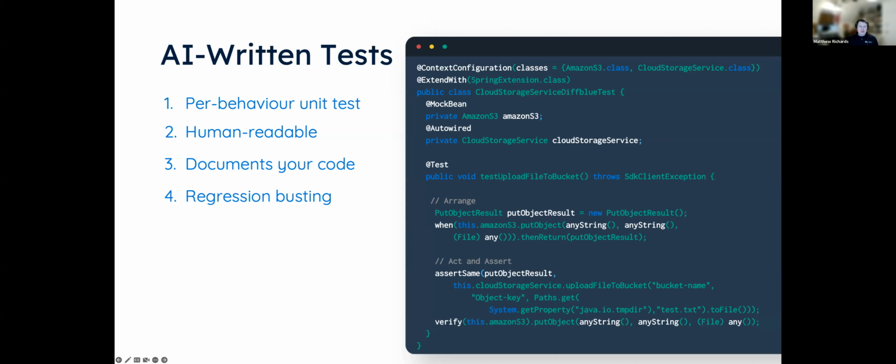Just to take you on a tour of this unit test, this is what I call a true unit test. That's where we're writing one unit test per behavior within a method. So if we have a method that has, say, 3 different pathways through it, really exhibiting 3 completely separate behaviors, we want to write one test for each of those 3 pathways. So this test is testing one particular pathway, one particular behavior of the method. And in this case, we're testing the upload of a file to an Amazon S3 bucket. So it's a true per behavior unit test, completely human-like. Any developer would be proud to write a unit test like this.